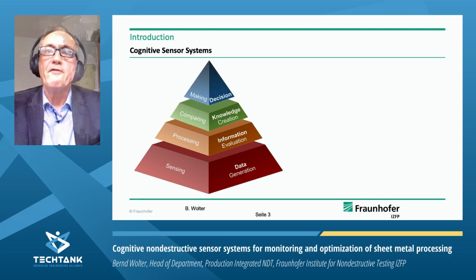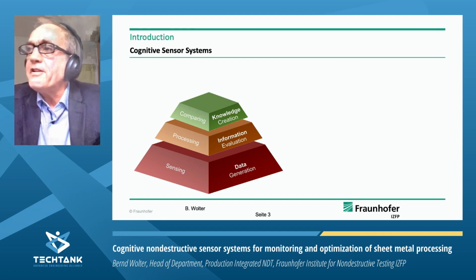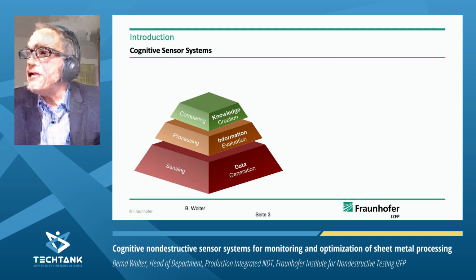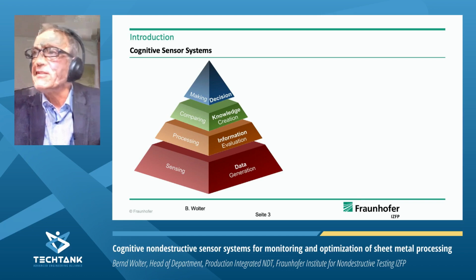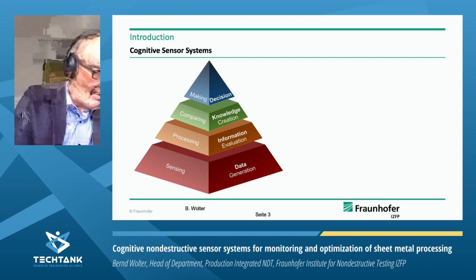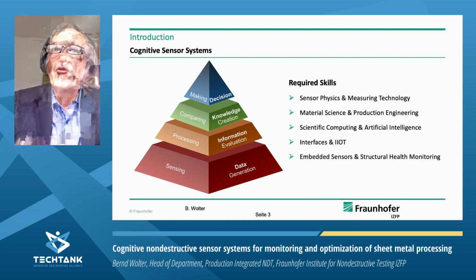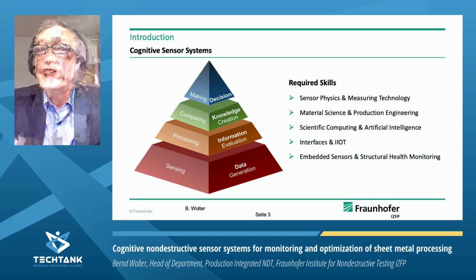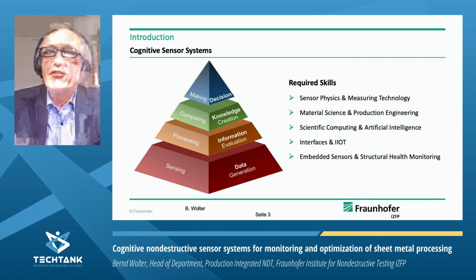And if we then compare this information with historic data, we can create knowledge from this. And finally, this knowledge can also be used to support decision processes, for example, by using the NDT data for a control loop. But for us, the researchers in the framework of NDT, that means we need additional skills, not only about sensor physics and measuring technology, we need competences in material science, in production engineering, in scientific computing and artificial intelligence.